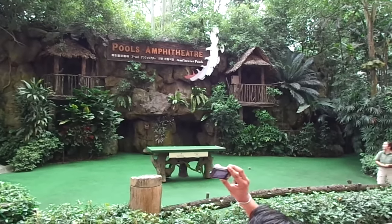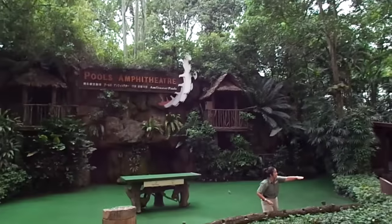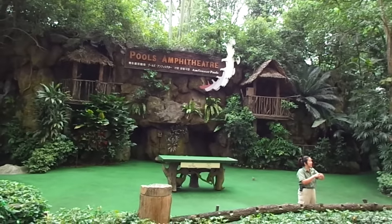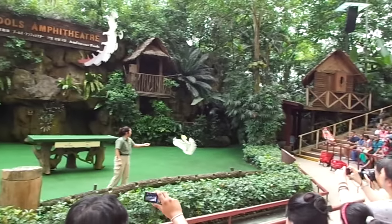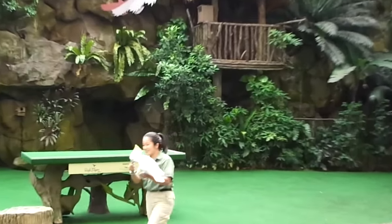Exercise routine, one is ready. You will be making a turn, flying very low above your head before landing on my hand. Here he comes! Whoa! Well done, Baba! That was a fantastic flight.